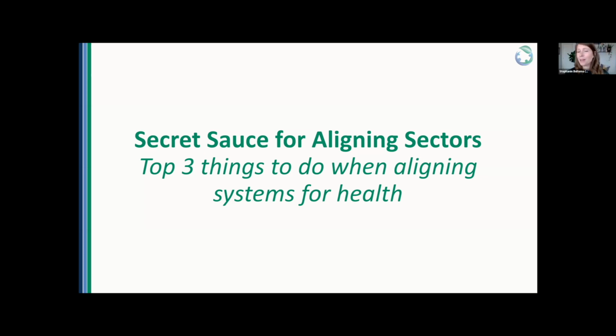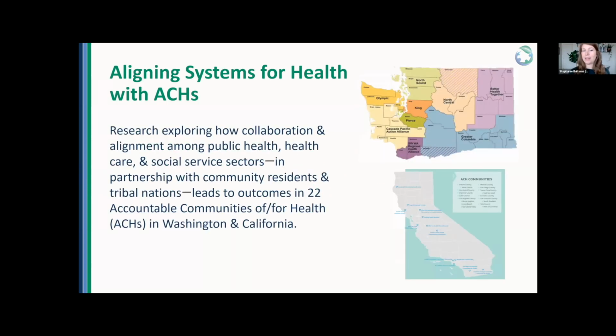And so that is what we are trying to do today, to cut through the complexity and just share a few things that, if you're going to focus on nothing else, these are the things that we would request that you make sure to prioritize some time and dedicated resources to. So before I get to those 3 things, I want to make sure that everyone is on the same page about how we got to these 3 things. And so I want to provide a little bit of background on the research itself.